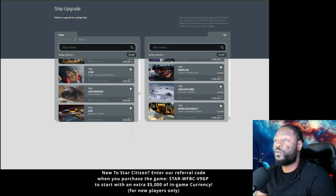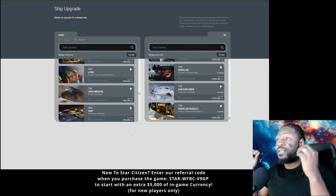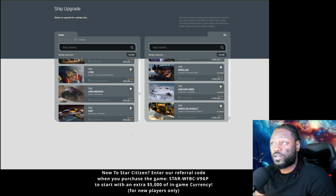Any ship that I own that can take vehicles and can fit an Ursa, I will have my Ursa with me every single time. So to me, that's what makes it worth it. The only ships it won't be in are the ships that already have medical facilities on board. But outside of that, any ship that doesn't have an Ursa Medivac, I'm going to have an Ursa Medivac on it.